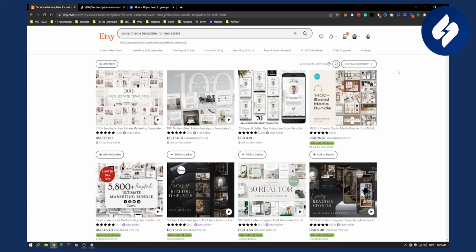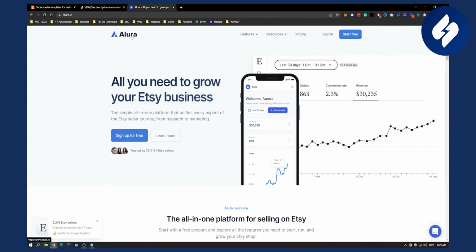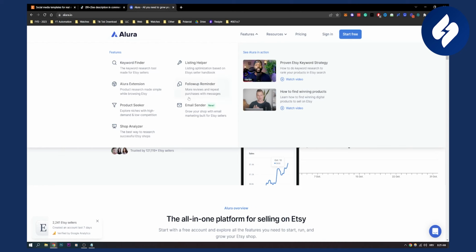Now, the second tip is not really a tip, but it's basically how to research your keywords. Second tip is you need to go to Alura. Alura is great software. It's also free and premium, but we'll use the free features. If we go to features, we can see that we have a keyword finder. So you can find keywords that are low competition, and this way you will be able to rank on Etsy faster and get more out of Etsy, right? Because you will rank for the keywords, and people will see that and people will buy from you.